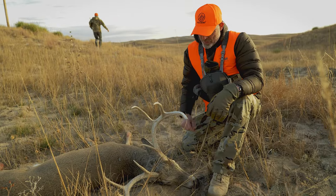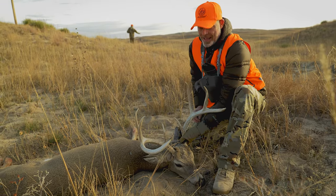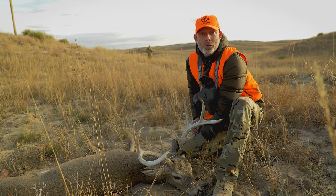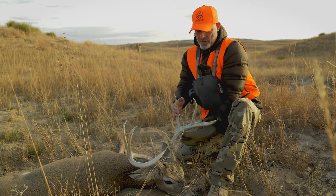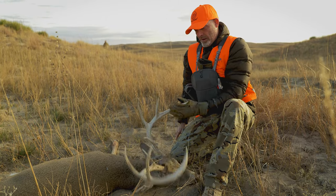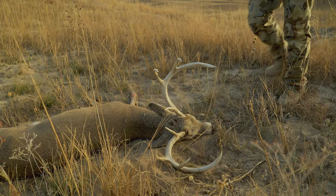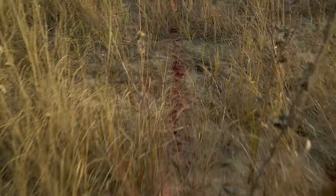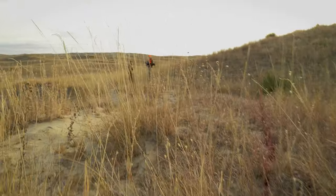We saw him first day and just kind of had to have him. He was kind of the cool stud buck of the area. Just how he showed up and presented himself. What a cool deer. Unbelievably, it worked like a charm, but we were running out of light really quickly, so we dragged him back to the truck, took a couple pics, and headed to where we had last seen my target deer.